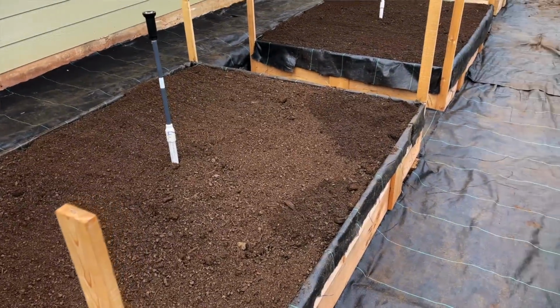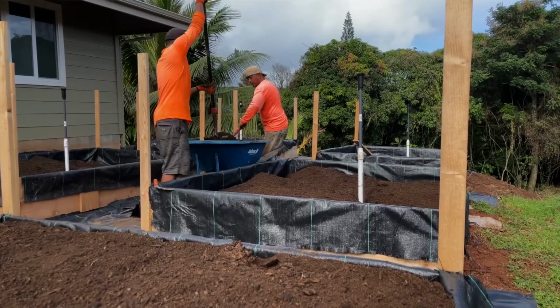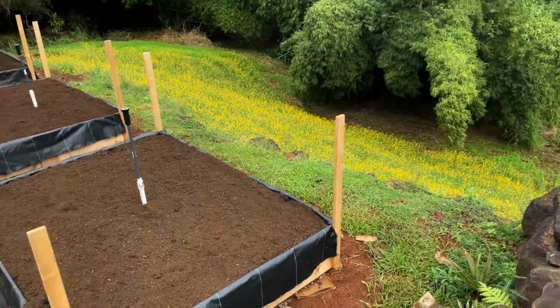Having good quality soil is the most important aspect of building a garden, in my opinion. The quality of your soil determines the quality of your vegetables and your crops, so it's essential to have nutrient-dense soil if you're looking to grow your own food.